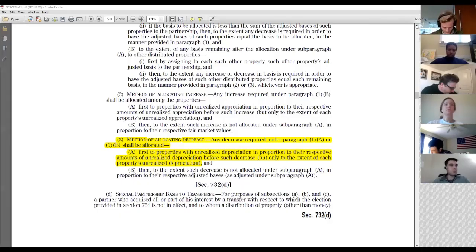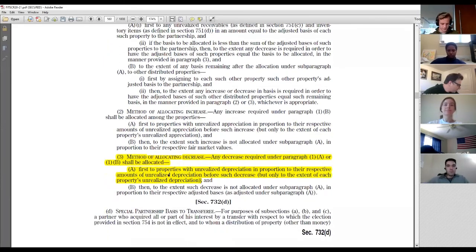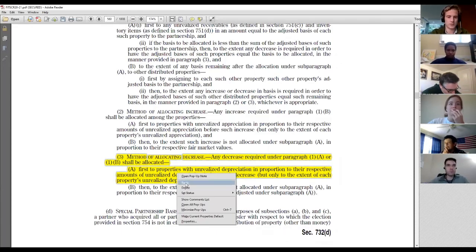Again, technically we start here. We're going to first give them to the inventory equal to their adjusted basis, which would be 60, sort of 40 and 20. But then we only can give them 40, so it kicks us down to 3. We go to C3. First property is unrealized depreciation. Well, the problem here is we don't have any properties with unrealized depreciation. These properties have unrealized appreciation. They have built-in gains. So we don't have to do anything under 3A. We go to 3B. So we're now in this rule.